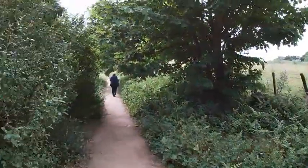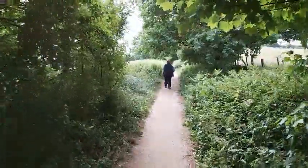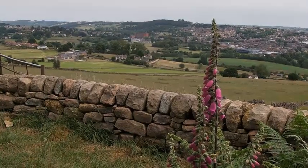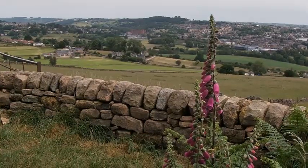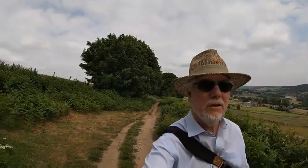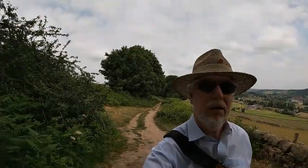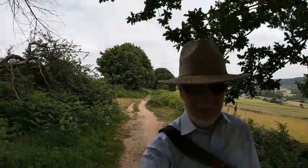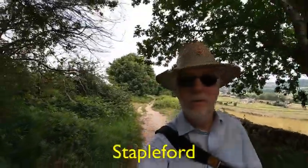Off we go. On the old map, this is called North Lane, and it's part of the old portway that we looked at in Morley, which runs from Sandiacre all the way up to Mam Tor near Castleton. And this is part of that route, an ancient route, pre-Roman, and I imagine it was Iron Age if it terminated at Mam Tor.